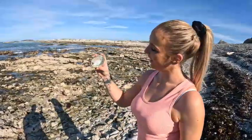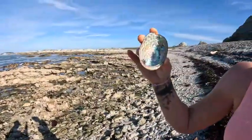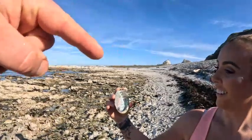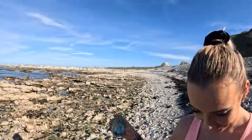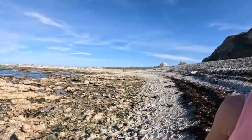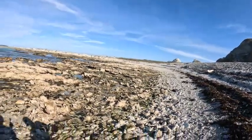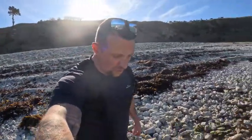I think Loz has found the best one of the day so far. Look at the shine on that. There was a woman who just walked past us, and she goes, "Oh, you found a pāua shell." I was like, "Yeah, quite a few." She's been desperately looking, and we found quite a few. Now we're looking for some starfish.